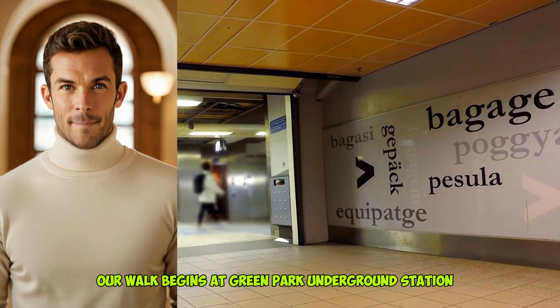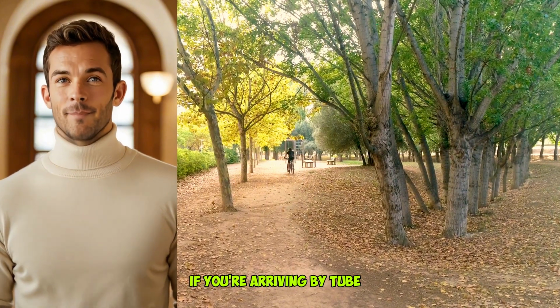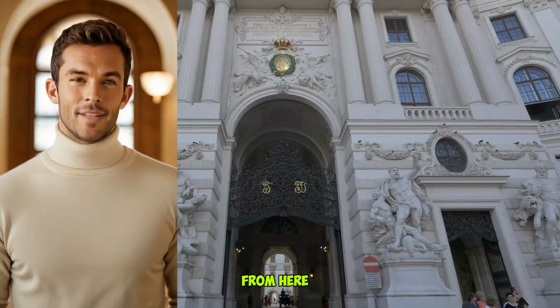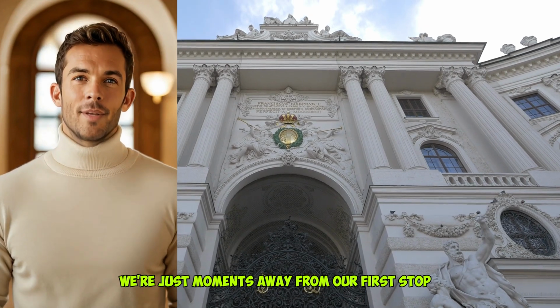Our walk begins at Green Park Underground Station, served by the Jubilee, Victoria, and Piccadilly lines. If you're arriving by tube, just exit via the Green Park, Buckingham Palace exit. From here, walk into Green Park itself and head northwest across the tree-lined paths toward Piccadilly. We're just moments away from our first stop.